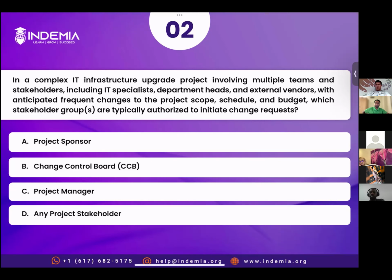All right. You're saying if there were an option for customers, then you would have chosen that as well. No, because it says authorized to initiate, right? Mm-hmm. I'm so confused. Authorized to change, clients can do that too. Okay. Yeah, I don't know. Okay, thank you. It's okay.